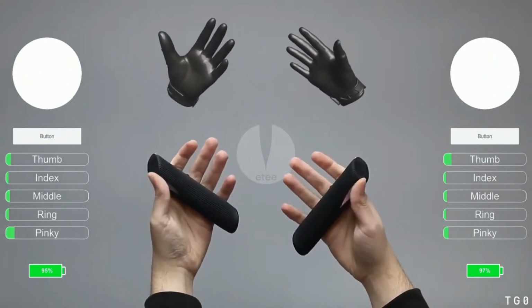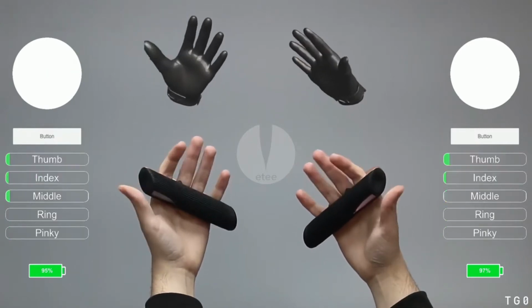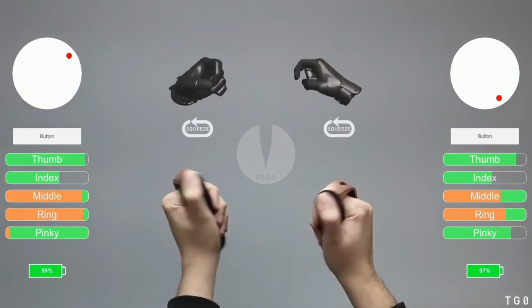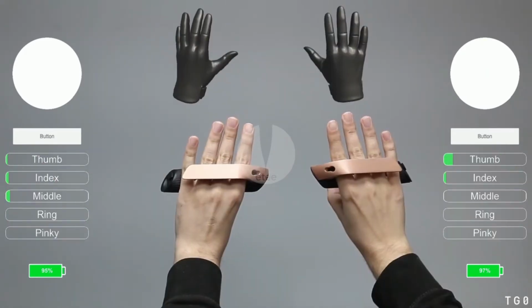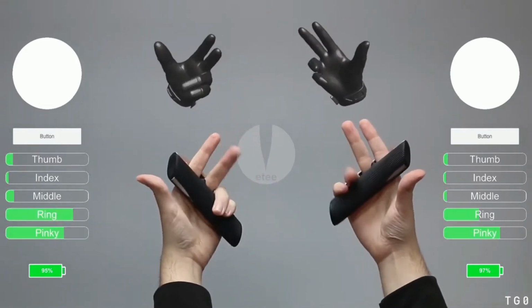This controller, developed by TGO, has sensors to detect pressure, gestures, fingers, and touch. It's ideal for gaming, arts, remote work, robotics control, etc. It provides adjustable sensor sensitivity and gives you the close-to-reality experience you always wanted. Just slide in your fingers and enter a new world.